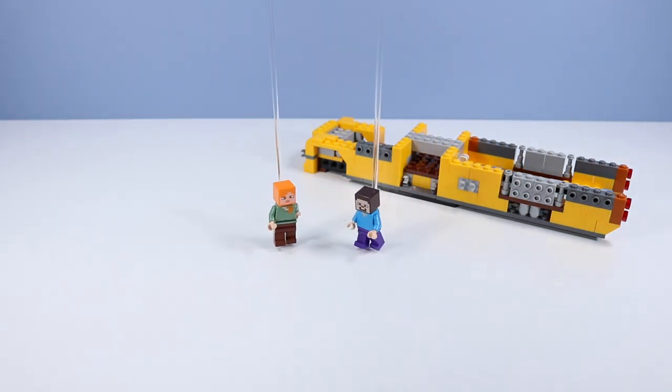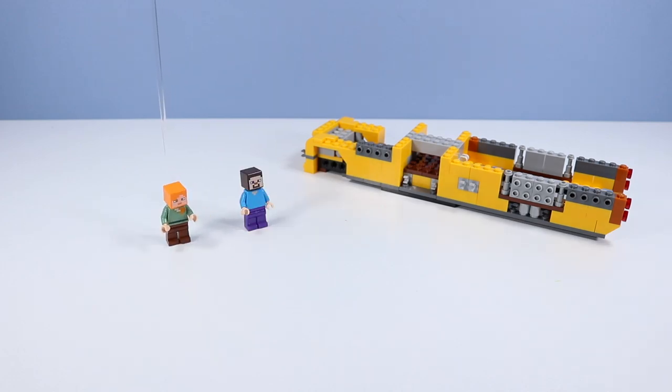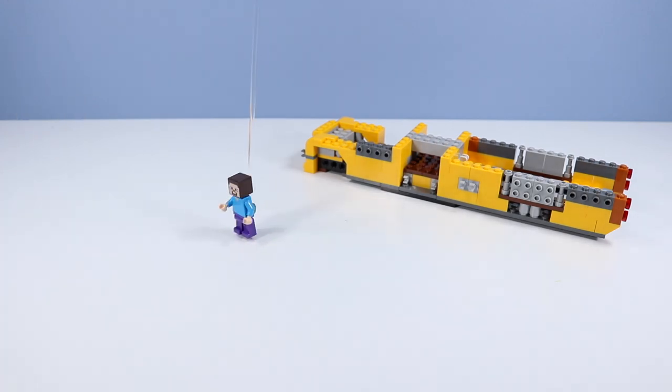School bus build, Steve. I don't know, Alex. Looks like the type of build an ocelot would hide inside and then attack you from. Oh, that's silly, Steve. You say silly things. You know what, Alex? That does sound silly. Why would an ocelot hide in a school bus?